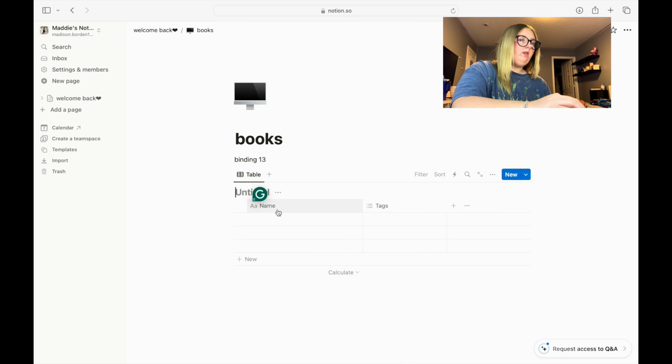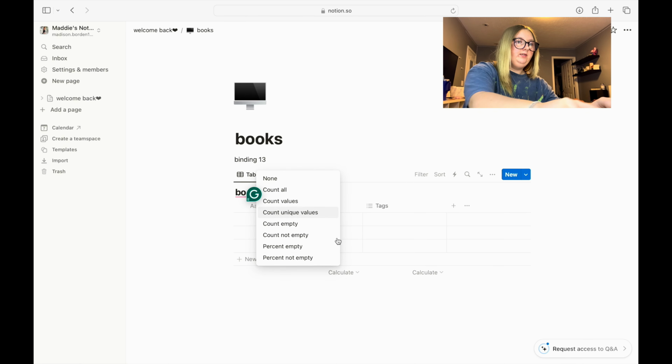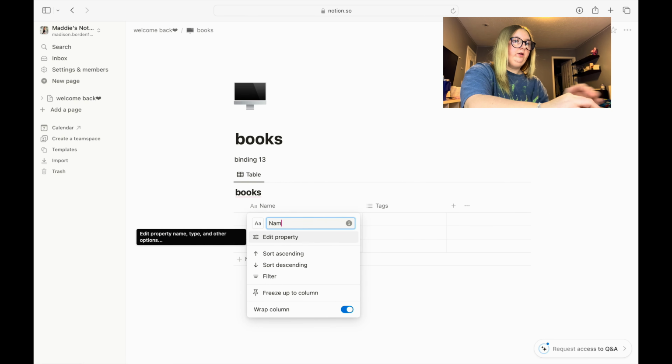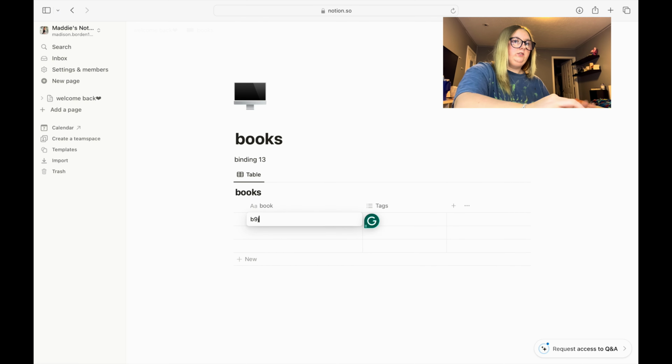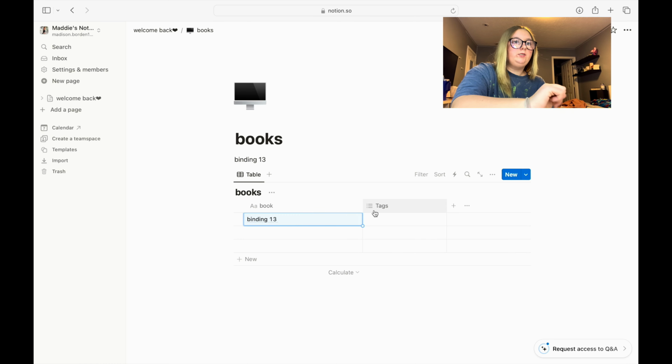So I actually have a table in one of my other tabs, so I will quickly show you guys how I did it. Basically you can rename this and name it the book, and you can put the books in here. We'll just put Binding 13. And then in this column, you can change it. So you can edit property.